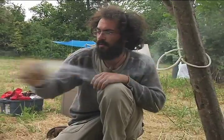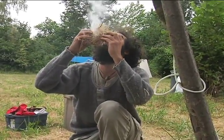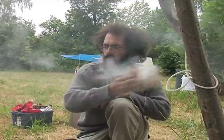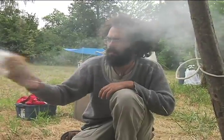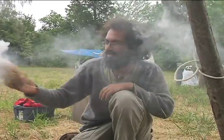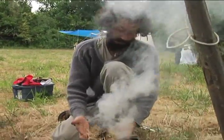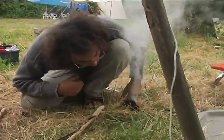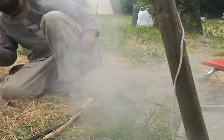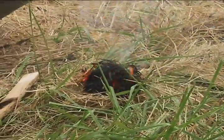That's good for you. Getting warm. Like Quest for Fire. Yeah. What are you going to do when it flames up? Try not to burn my whiskers off. Yeah. Well, of course, you put that into a prepared fire bed and you've got a fire. Like that. Yeah. Good times. All right. Ooh.